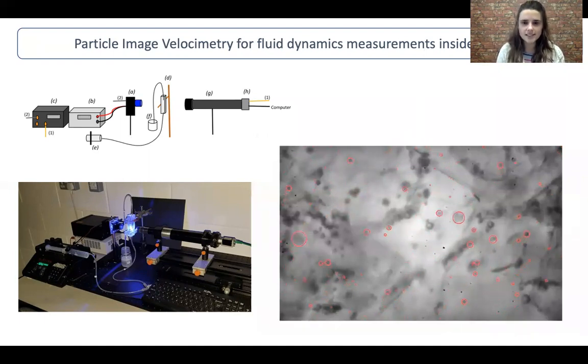video post-processing, I was able to obtain the local velocities and vorticity sensed by the cells seated on the cryogel walls. And this was very useful to have a scale length of the shear stress sensed by cells and if that was harmful or not.